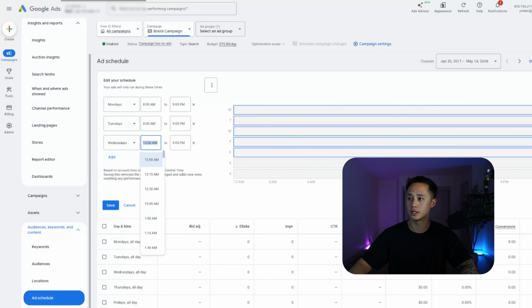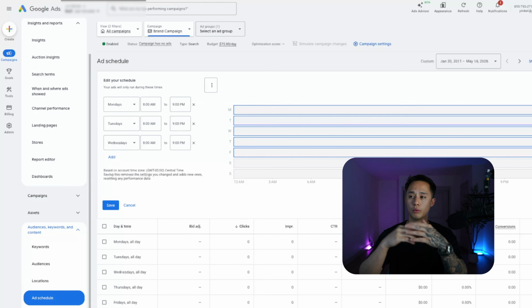And so what this allows us to do is now we are running ads on our highest converting days and our best converting hours, okay? And then from there, we're gonna hit save.